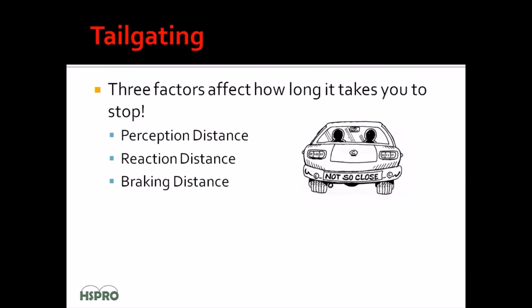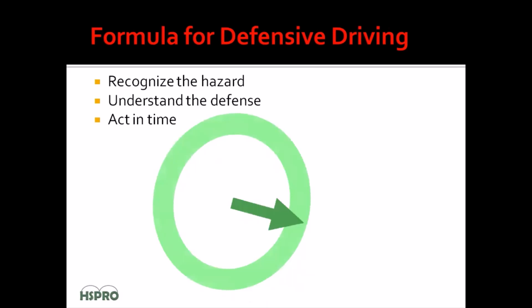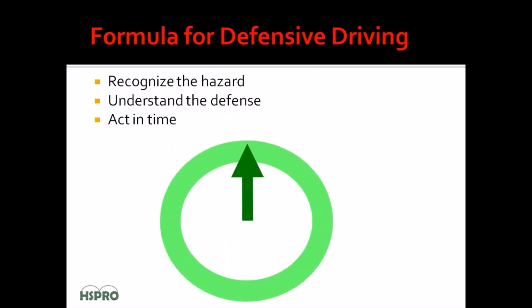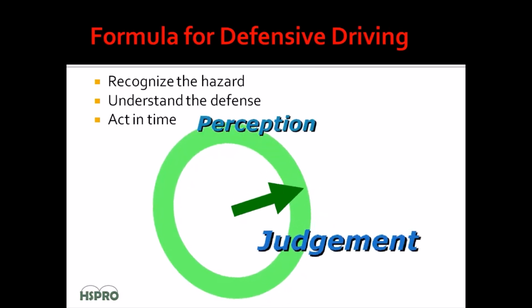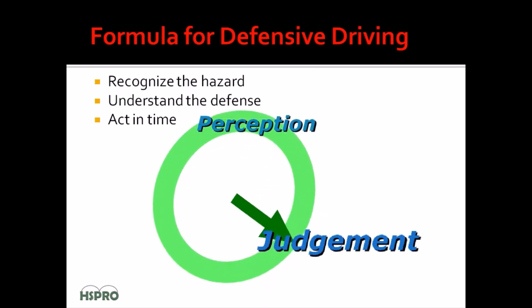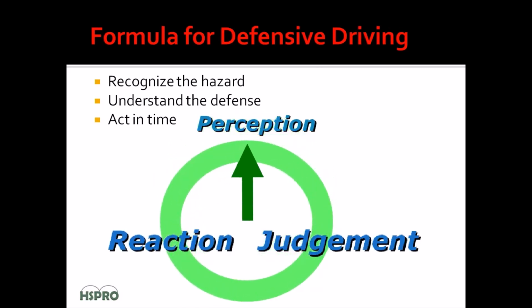Tailgating. Three factors affect how long it takes you to stop: perception distance, reaction distance, and braking distance. I've already discussed this. Recognize the hazard, understand the defense, and act in time. And there should be good observation, 360 degrees observation. There will be perception, and judgment on the part of the driver upon recognizing the hazard, and then there will be reaction. And it should be 360 degrees observation, and be able to act in time.